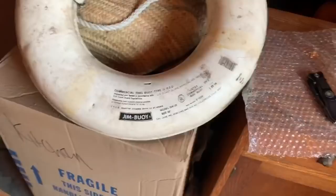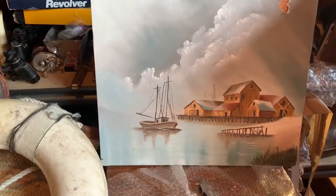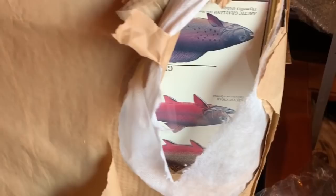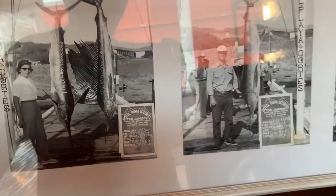Civil War? No. What do we got here? Some words. A Jim Bowie. That's nice. Allison Art Acres, Gene W. Allison. It's a big print of all the fishes in the world right there. Wow, look at these guys. Wow.